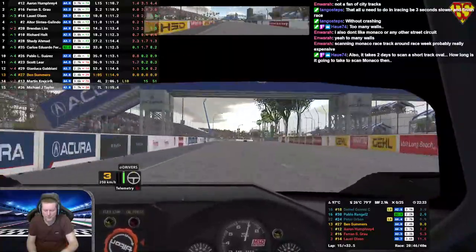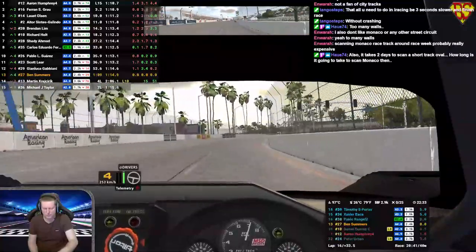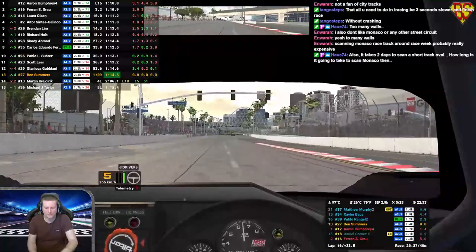This is going to be a weird feeling. This never happened before, so I don't think I've ever raced this combo before. Well, I definitely haven't. And oh, I'm getting faster. I mean.